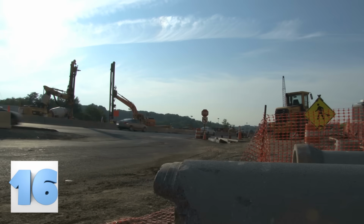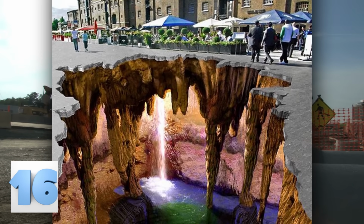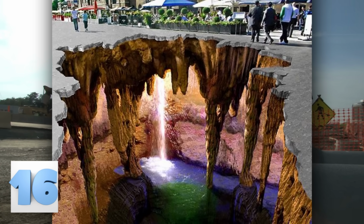Number 16. Cavern underneath the streets. If people knew just how thin some of the sections of the road they travel on are, they would be a lot more careful, or they would avoid those roads altogether. If there were really an exposed cavern like the one depicted here, there wouldn't be anyone silly enough to wander the streets above. Look at that distance. That's quite a ways to fall if it were real.